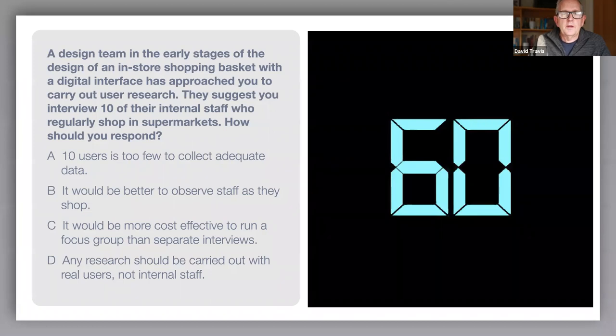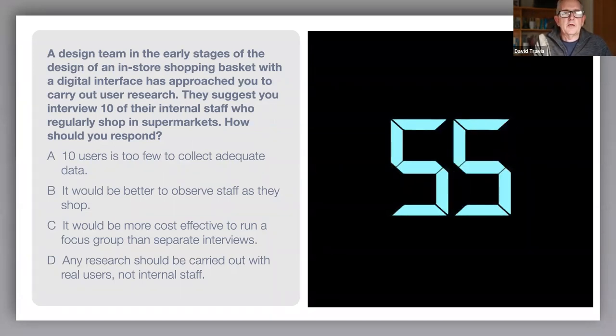A design team is in the early stages of the design of an in-store shopping basket with a digital interface. They've approached you to carry out user research. They suggest you interview 10 of their internal staff who regularly shop in supermarkets. How should you respond?